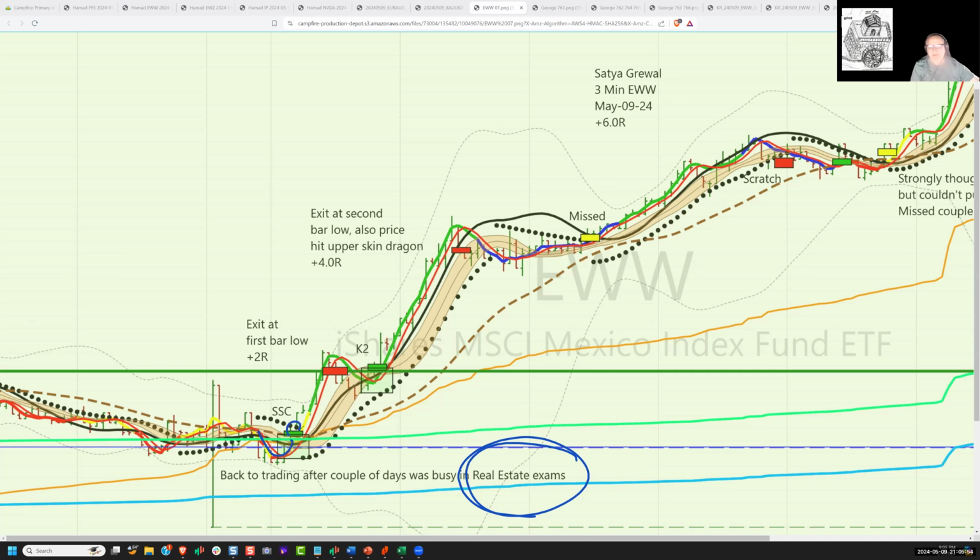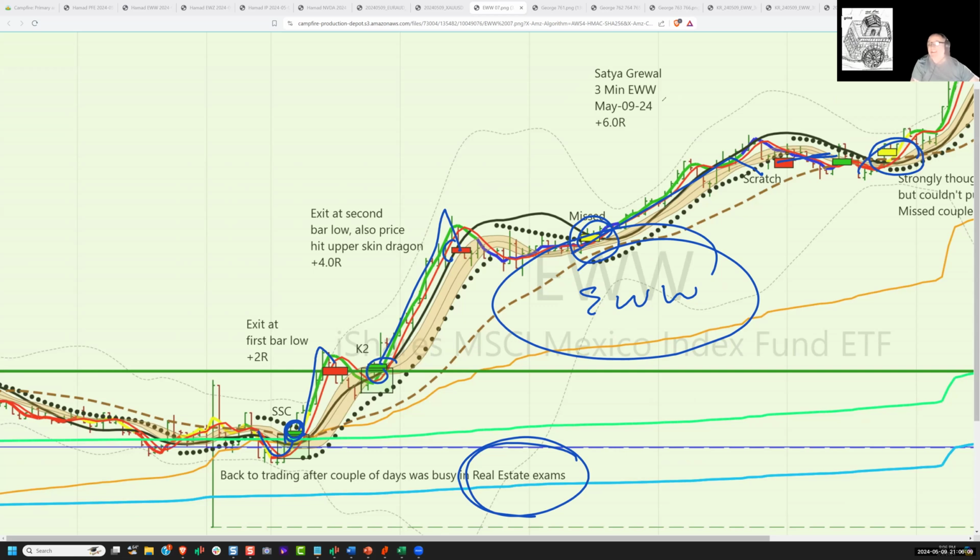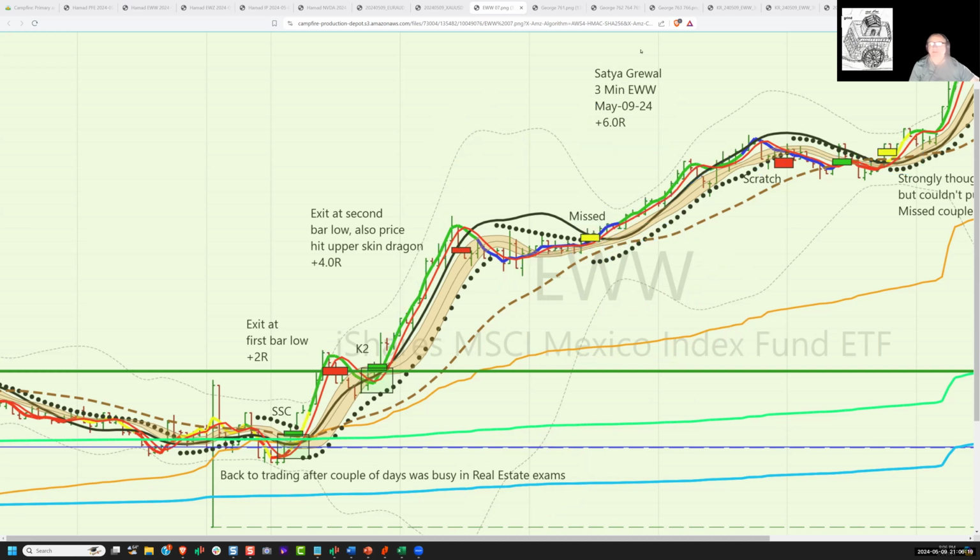Diversification. He gets the same SSC that I did on Mexico. Gets paid, re-enters, gets paid, missed the re-entry, tries short, missed the re-entry. So he nets 6 and misses another 10. Maybe another 6 on these two missed trades. So you don't even have to be perfect on this thing.